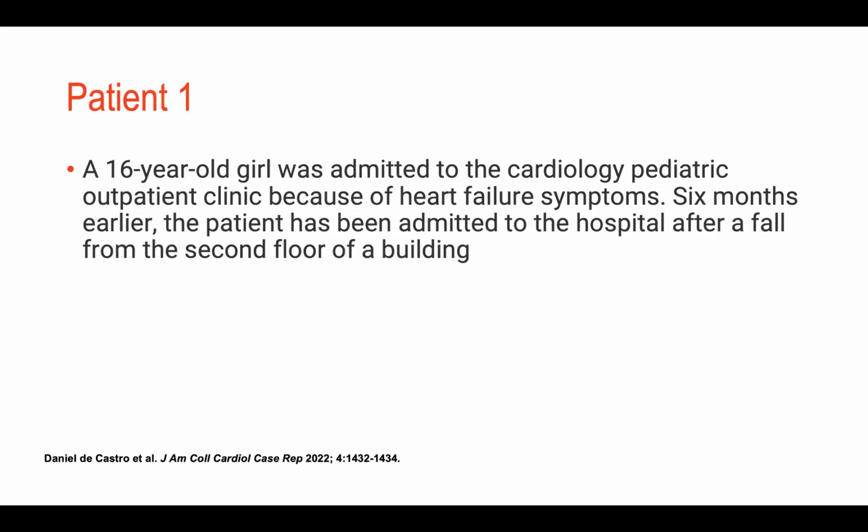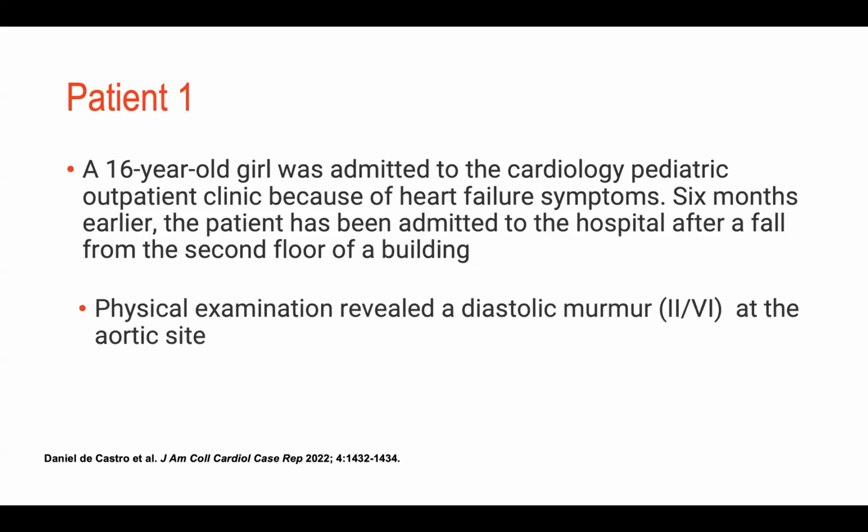So the next thing we're going to think about, she's presenting with signs and symptoms of heart failure. You're going to put a stethoscope on her chest. And you now hear a diastolic blowing murmur, okay, 2 out of 6, a diastolic blowing or whooshing murmur heard best at the aortic site. So that gives you a clue that you're concerned that she may have traumatic aortic regurgitation.